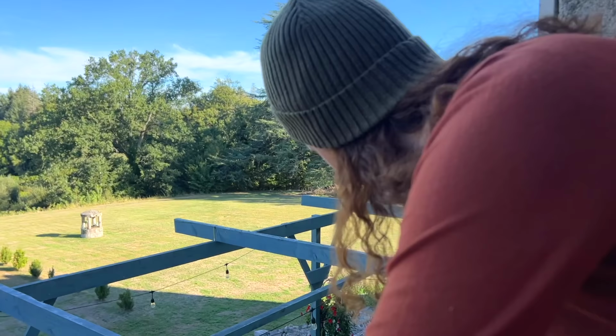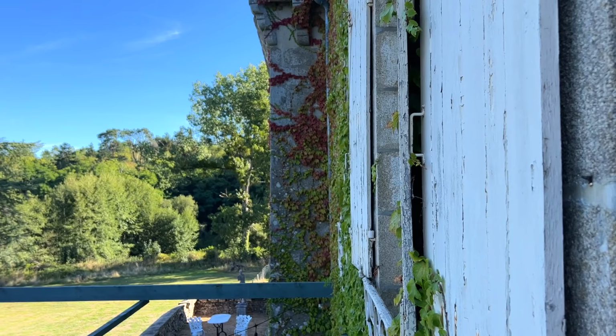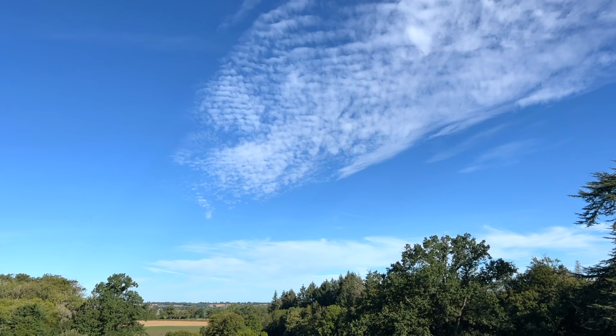Look at that on the old wing. Look at that sky. What do you think of that? Autumn? That is not an autumnal sky. Listen, it's a very sunny autumn day. I'm only wearing one layer.